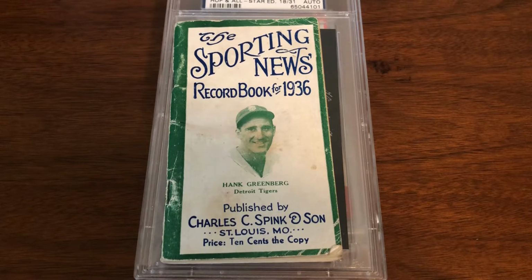just dirt cheap. So starting off, we have the Sporting News record book of 1936, obviously with Hank Greenberg on the cover. This is the green version. There's also a red version. And these in particular kind of go all over the board price wise.